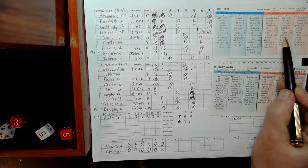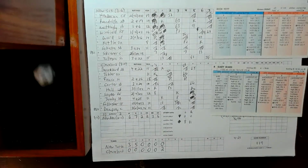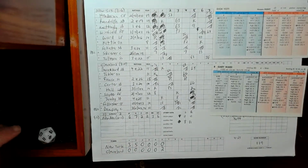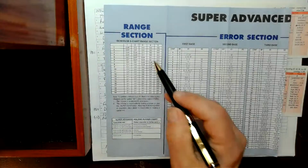5-8, and it's a ground ball shortstop X. That's Franco. He's a 2. 2, and that's an 11, it looks like. 2 and 11. Check out what the 11 was. 2 and an 11. We get our score sheet here, or defensive sheet.